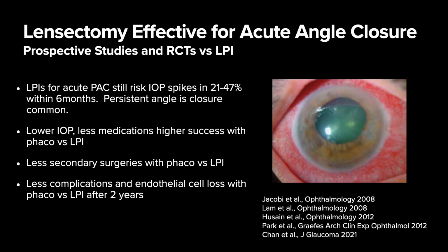There may be persistent angle closure and pressure spikes even after iridotomy. And with lensectomy, there's lower pressure, less medication, and higher success rate doing Phaco versus iridotomy. There's less need for secondary surgeries after Phaco, and fewer complications and less endothelial cell loss with Phaco versus LPI.